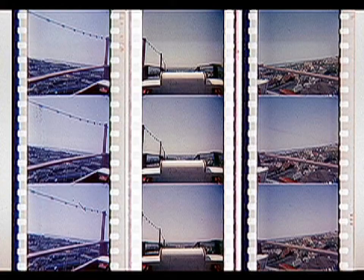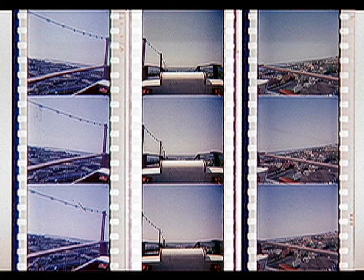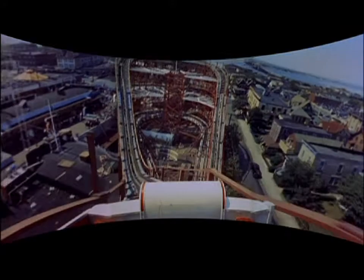There's more than 150% more information than regular 35mm film, and all three are running interlocked at the same time, so you get this joined together picture that is sharper and clearer than 70mm and has richer sound than even Dolby surround sound, and that helps propel the audience into the action.